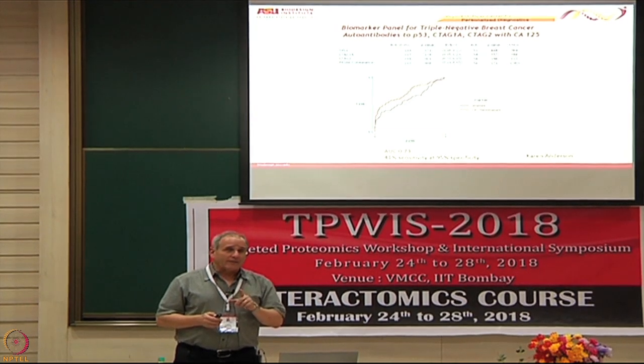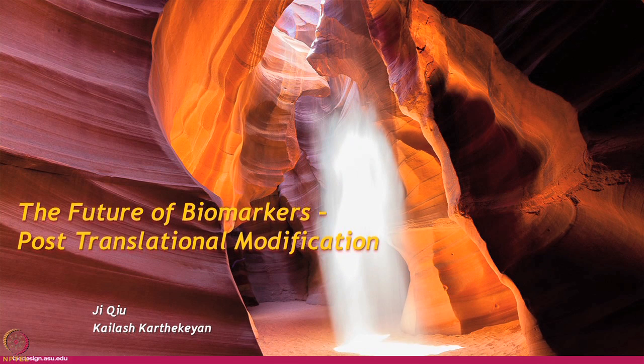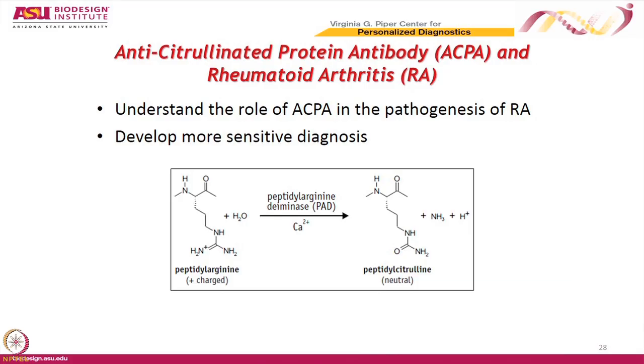Okay, so I'm going to enter the last section of the talk. I'm going to talk a little bit about where we're headed with breast cancer studies. And we think that the future of biomarkers is looking at post-translational modification. So here's one form of post-translational modification, which is going to come back later.